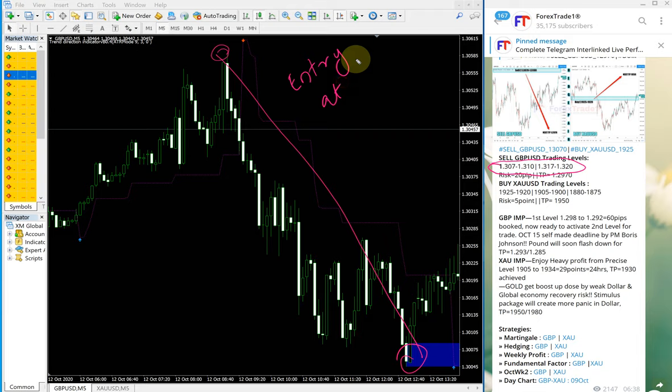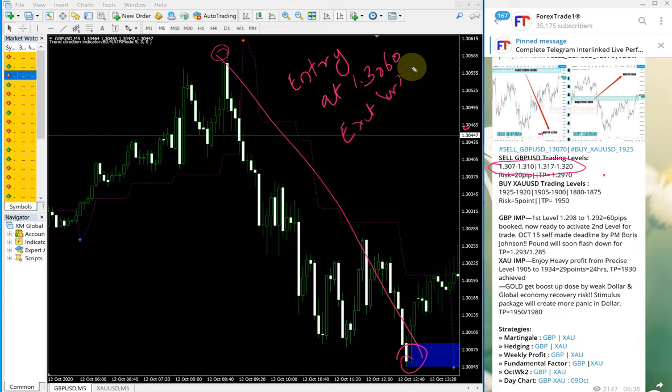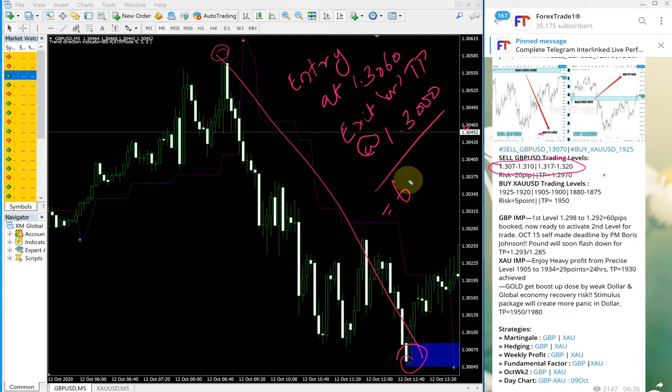Entry at, let's say, 1.3060 and exit, or you can say TP, at 1.3000. So the gain is 60 pips. Precisely it performed from our given range. This is the given range here. A few pips may differ from broker to broker, that doesn't matter, but you can see the trend movement, and precisely it performed from the given range.